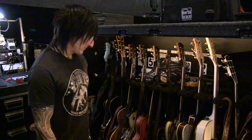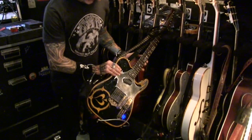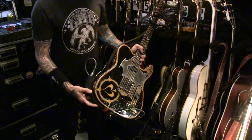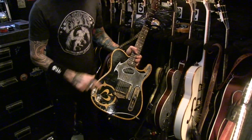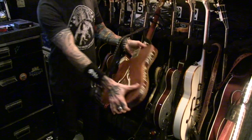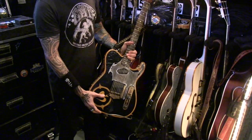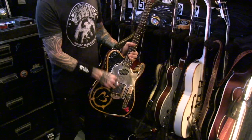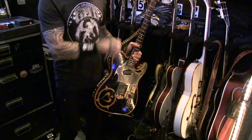Well, that's awesome. And then I also have a Telly that he made me. And that's floating as well, the top? Yes. And it's also maple. You can see it's a flame maple underneath the black on a mahogany back. And then left-handed headstock, which I like. On all my Strats and Tellys, I like left-handed headstocks because I like more tension on the low strings.